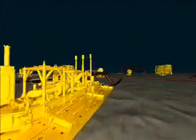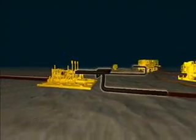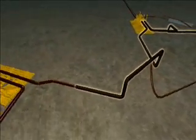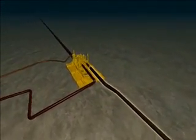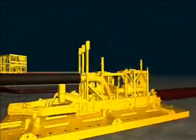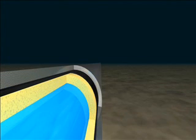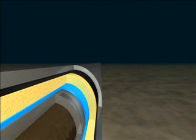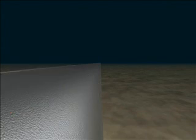Fluids now pass through flowline termination assemblies, known as FTAs, and then into the production flow lines. There is a total of 50 kilometres of production flow lines on the seabed. The production flow lines are pipe-in-pipe construction to maintain fluid temperatures. In between each of the pipes are layers of insulation to minimise the effects of cooling from the seawater.